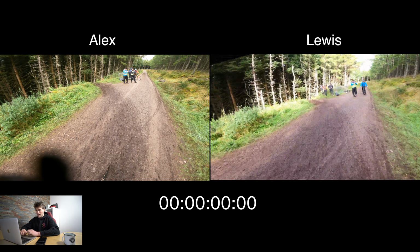So I'm going to reset the times again. I'm going to make sure me and Lewis are lined up, and we're going to click start again. We're going to see how much time Lewis now pulls on me in this middle section of track and see if there's any difference there. So reset the clock, 3, 2, 1.